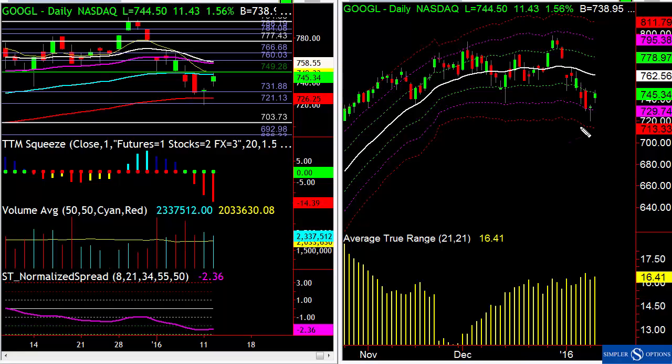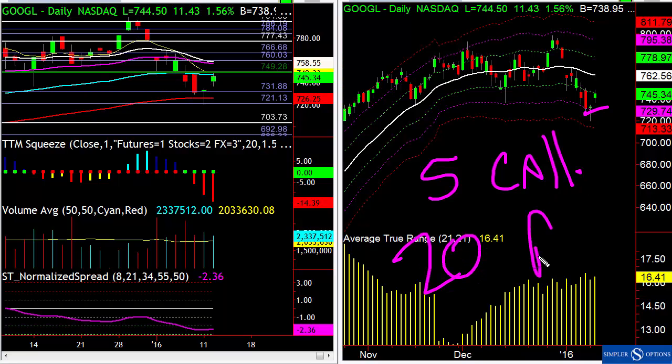So one of the trades we set up on Google was yesterday when we reversed and closed strong: we set an at the money put credit spread. A lot of times people were asking, well, why not buy like 5 call options instead of 20 put credit spreads? Well, the objective here is that we could actually get back to the mean, and the idea is that if you sell a put credit spread, you're just limiting your profitability.